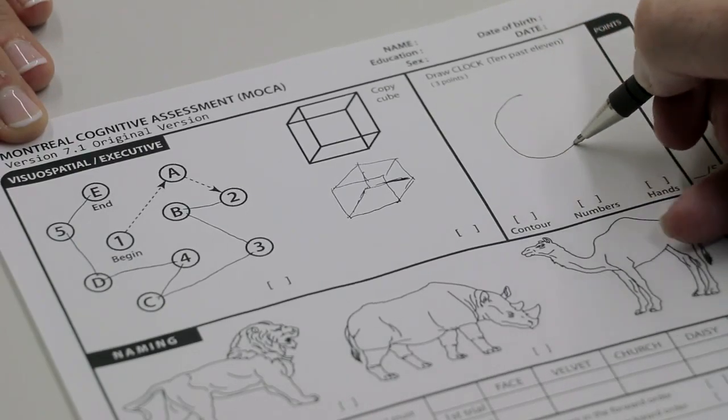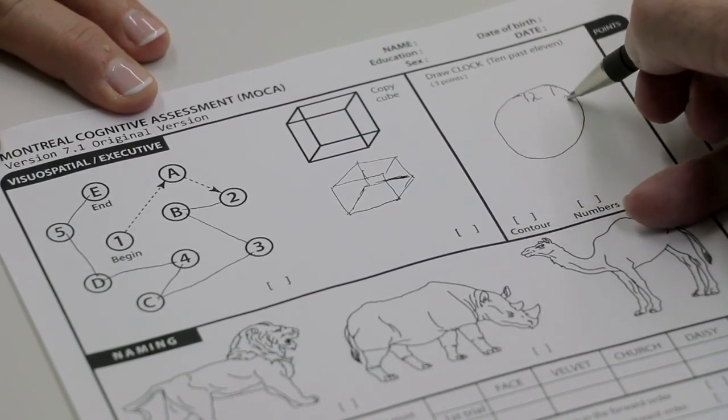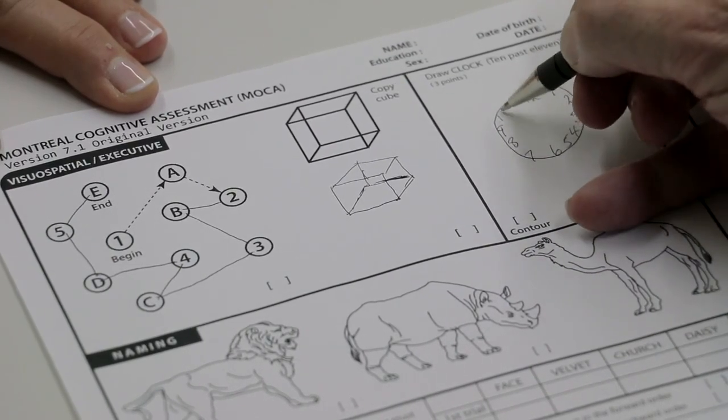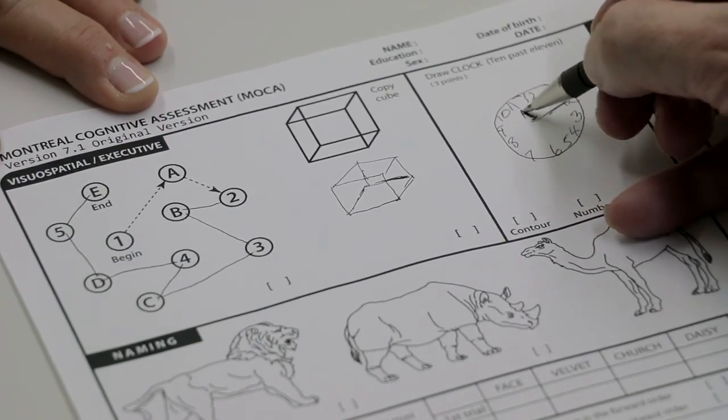Okay. Now, last task with the pen, I'd like you to draw in this space the face of a clock for me. So just put the circle and the numbers on it, and then we'll put the hands on in a minute. Circle and the numbers to make it look like a clock. Terrific. Now, I'd like you to put the hands on your clock to show the time 10 past 11. Okay. That's terrific. Thank you, Roger. I'll take the pen now.